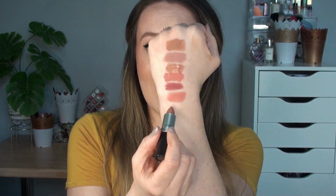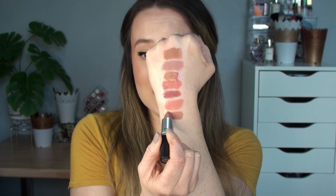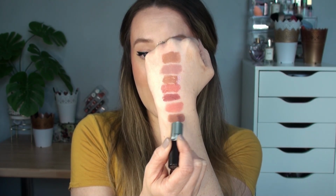It's beautiful. Matte formula, lasts all day, it feels really comfortable on the lips. I have a few from this range. This is by far my favourite. And then the last matte lipstick that I wanted to talk about today is a MAC lipstick, in the shade 655 Love You Back. This is like Velvet Teddy, but a little bit lighter and a little bit pinker. I have Velvet Teddy, and although I love it, this for me just feels a little bit more wearable.